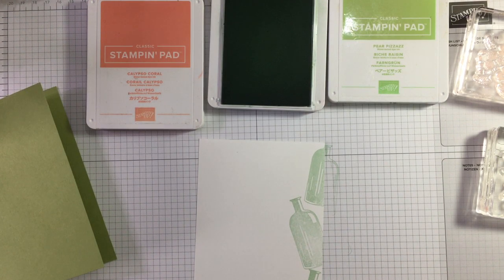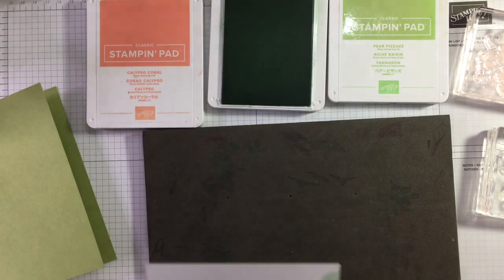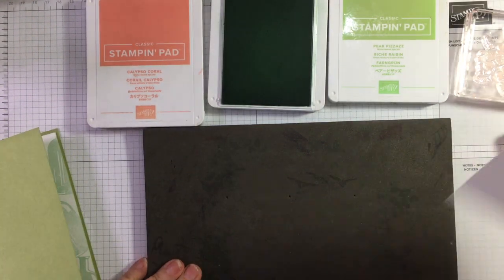Just thinking I maybe need my foam mat. Where are you? Oh, here it is. It's a bit faint for the inside, but that's fine for the inside. So that'll be going in there. Then I just need to stamp my little picture.